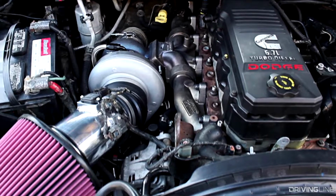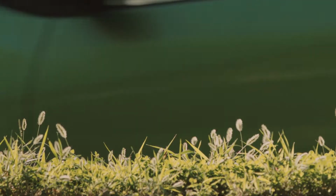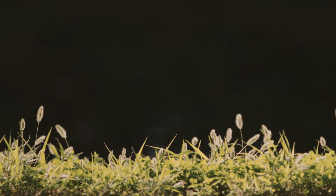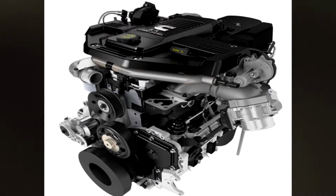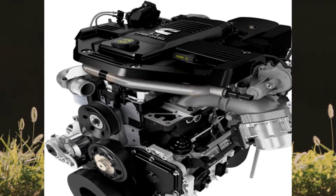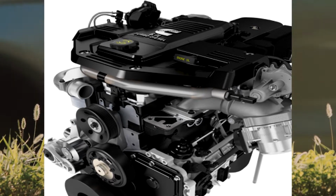In this video, you will get the top 5 best cold air intakes for 6.7 Cummins. These are models that are trusted by thousands of drivers like you. These cold air intakes reduce engine noise, improve engine sound and enhance throttle response. Don't waste time, let's get started.